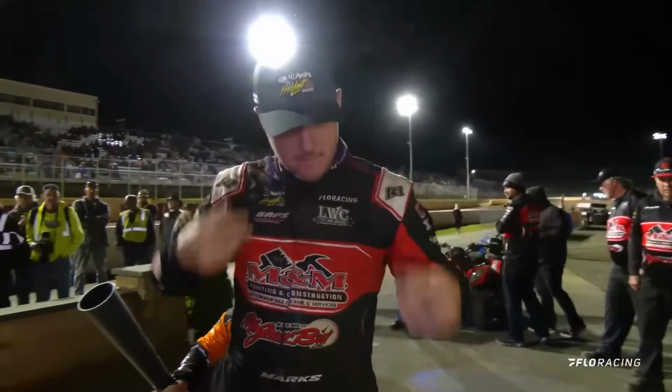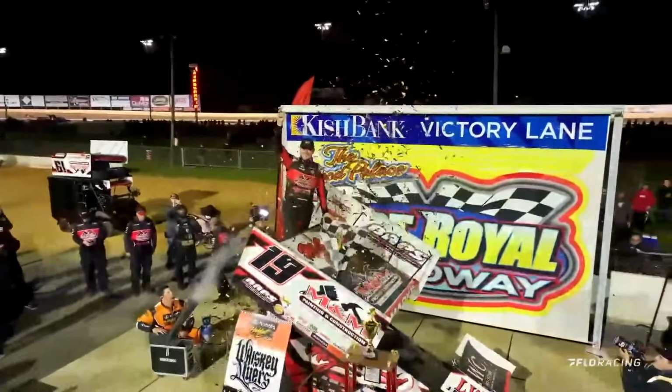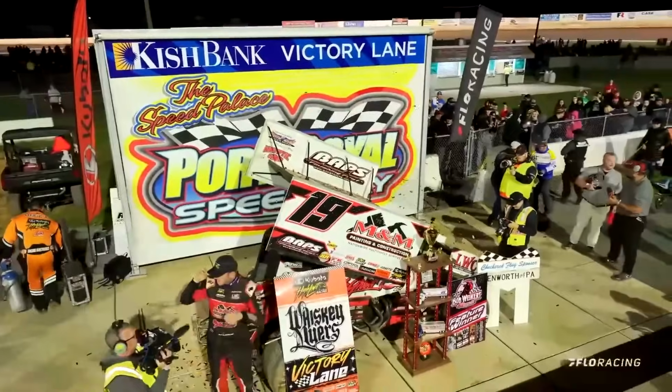Need a little bottle of water after a non-stopper like that. There's the Hoosier Tire neckband. There's the Sunoco Race Fuels checkered flag. How about your winner tonight, Brent Marks? Gets it done on night 2 of the Bob Weikert Memorial. Let's go downstairs to Tony Laporta.